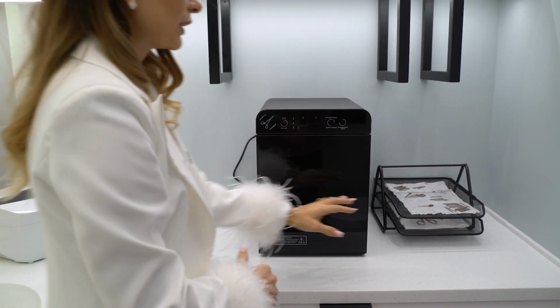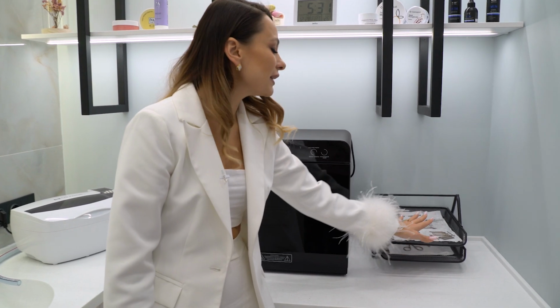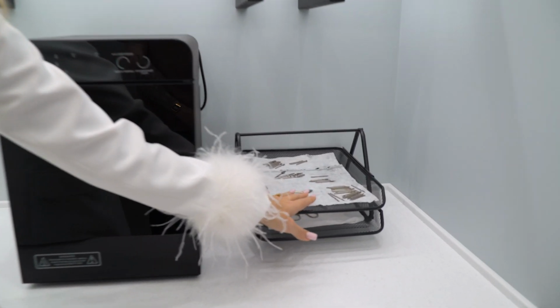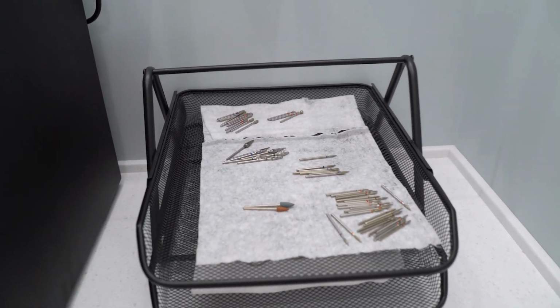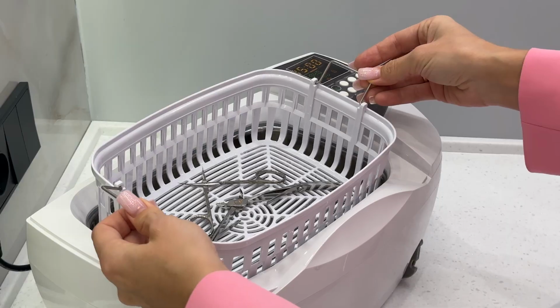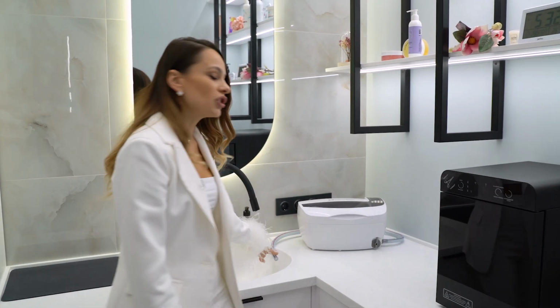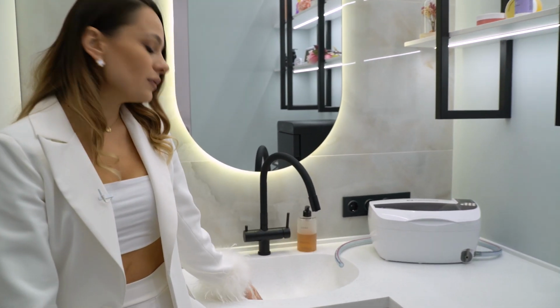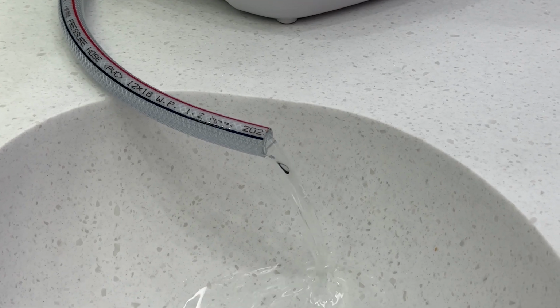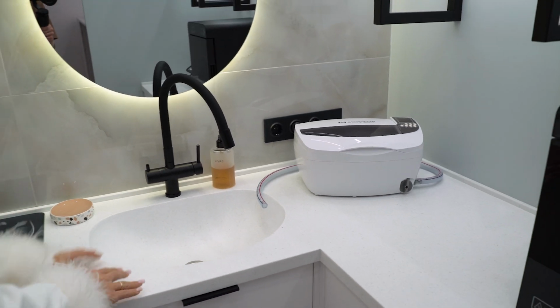I need to sterilize them in craft bags now. Do you remember my haul from Wildberries? Now I'm using this document tray to air dry my manicure tools and drill bits. Recently, I have told you about my new ultrasonic cleaner. Its main perk is that it comes with a hose that I can put straight into my sink. This is a built-in sink that also looks minimalistic.